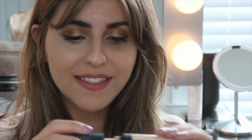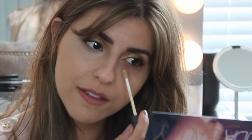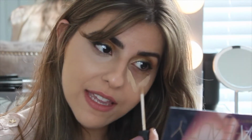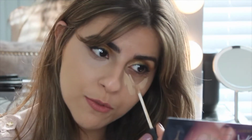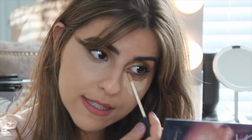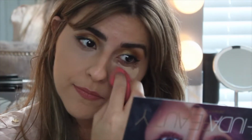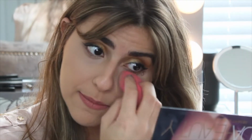Okay, now I'm gonna apply the Nars Creamy Concealer on the other side, and let's see if we see a difference. Now, I like the Huda Beauty applicator so much more just because it gives you that cooling sensation. This has always been my go-to concealer. And again, just going to blend that concealer underneath my eye.